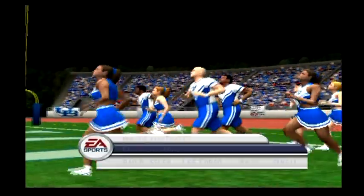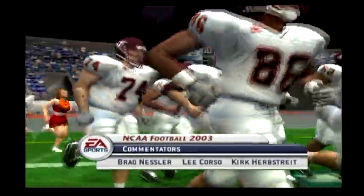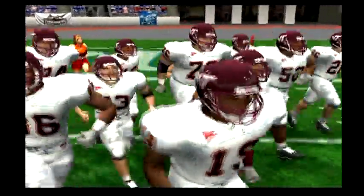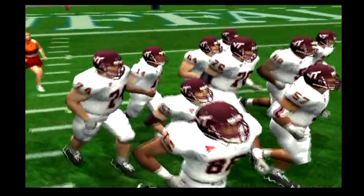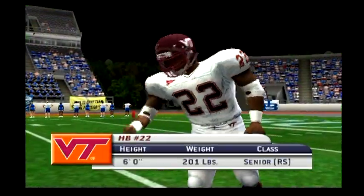Welcome, everyone. Brad Nessler here for EA Sports with my co-host Kirk Herbstreit and the coach, Lee Corso. We hope you're as excited as we are for this one. The Hokies come out like they're just going to roll over this team. What do you think about that, Herbie? Well, I think you're right. I think this one's going to be a blowout.